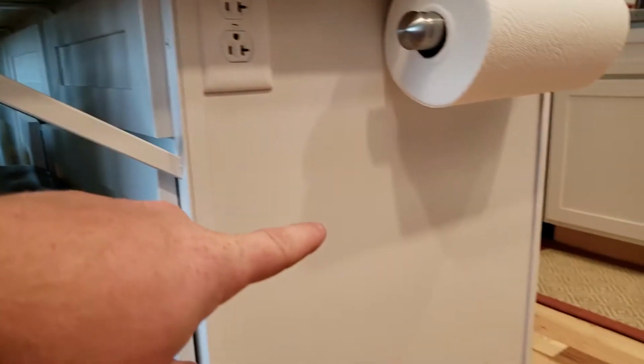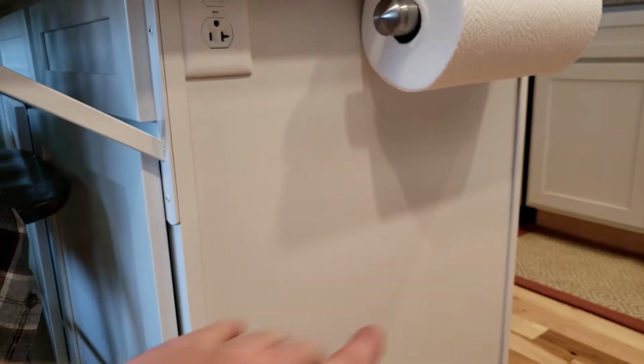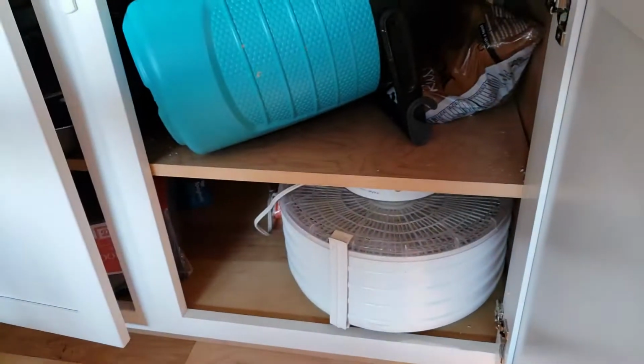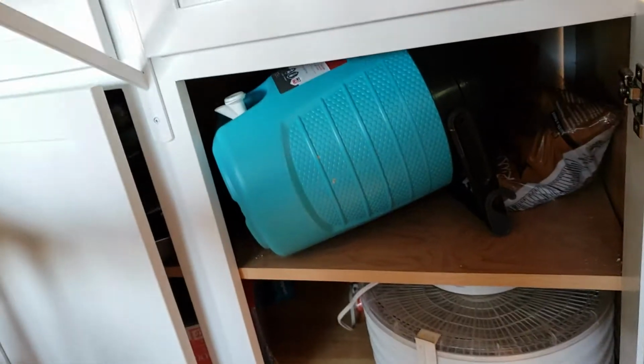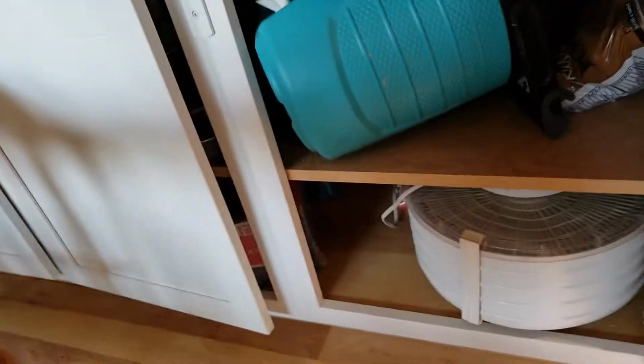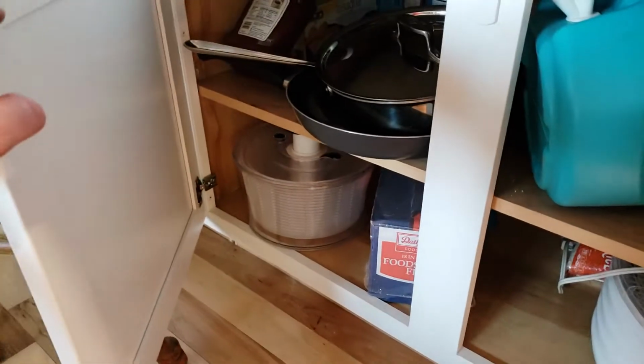And this island cabinet is 30 inches deep, and it's front and back open. So from the back, we can access things that are less frequently used, like a dehydrator and a water jug. And here we have some other cooking supplies that we rarely use.